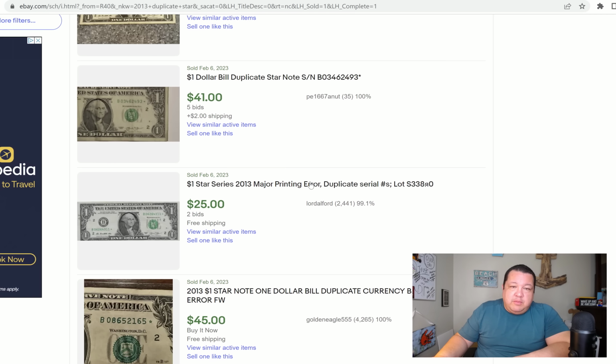I believe this is the Washington DC's. Serial number 9.6 million and one all the way up to 9.7 million, which is a very low run. These notes actually sell for a lot of money. They're probably $100 to $200. It doesn't matter what condition, because that's a low run right there.